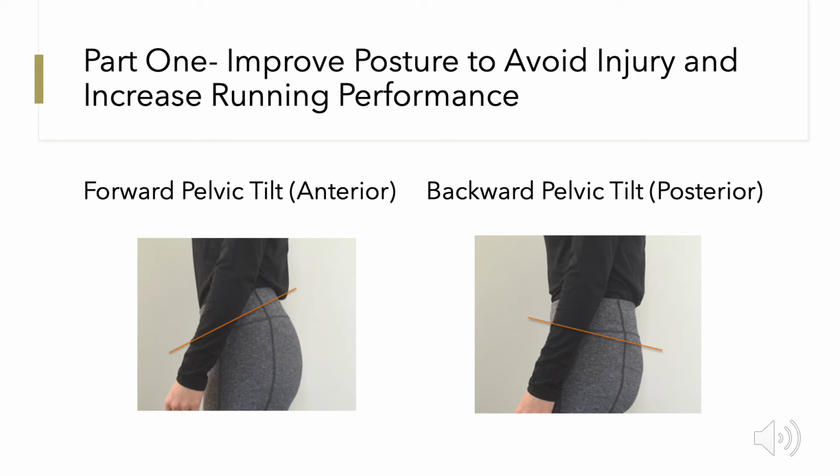Another one is a backward pelvic tilt or a posterior pelvic tilt. This one is, again, the backward tilt of the pelvic girdle. And this also can be accompanied, though not often, by the flattening of the lumbar spine.